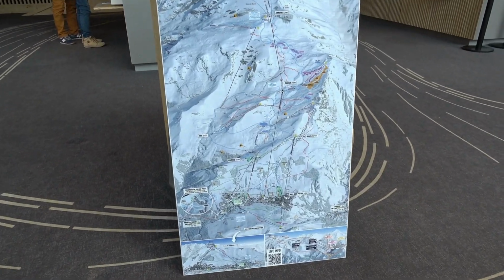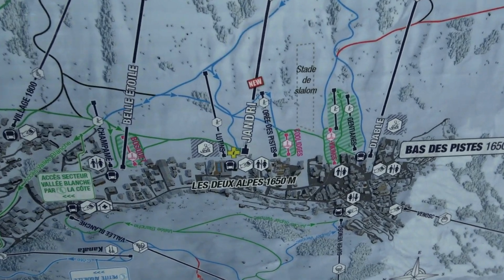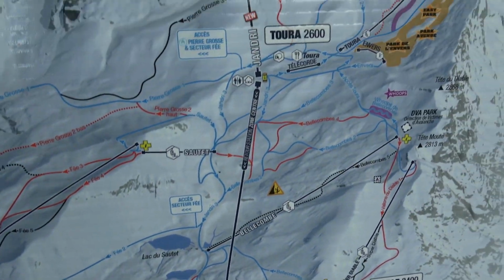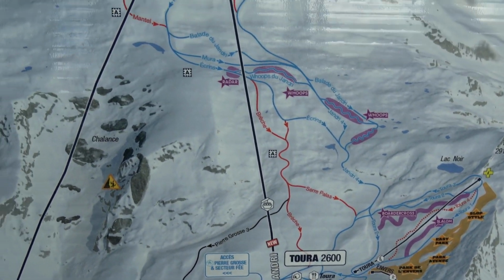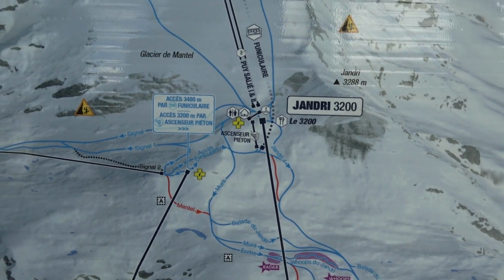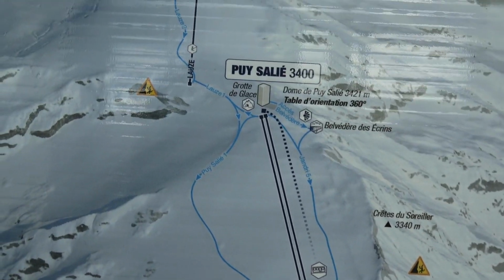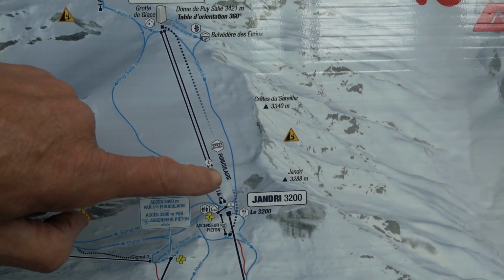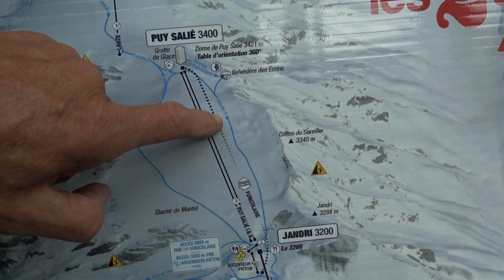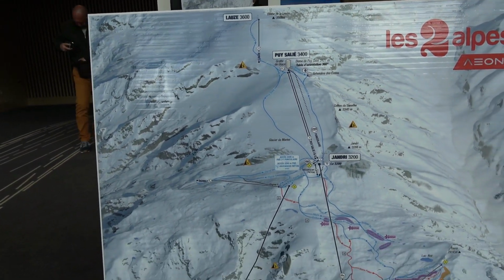So just in final, here's the plan. This is where we started off from. Went up here, changed up there, 2,600, and then we carried on to 3,200. Now skiing is open up to higher up. You can take the téléphérique, the train under the glacier, but only for skiers and boarders.